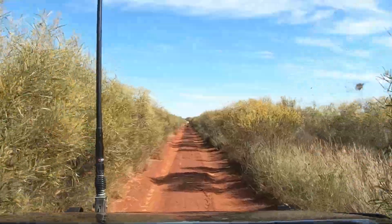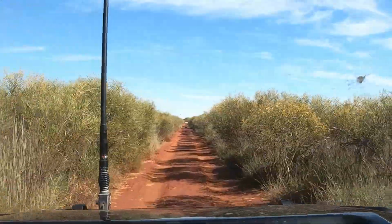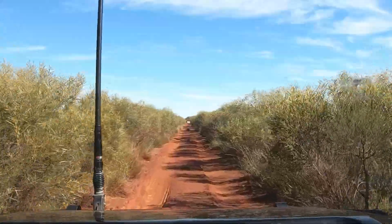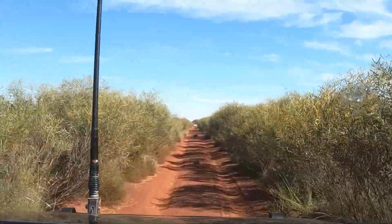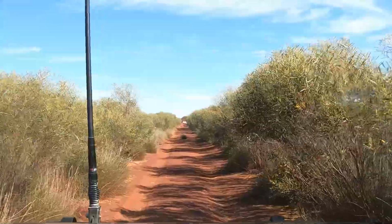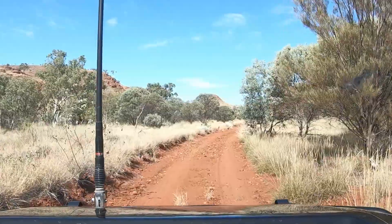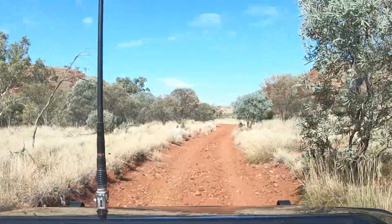Our track is closed in on us and we had to pull our mirrors in. It is skinny. I think I read somewhere that they don't recommend cars wider than a Land Cruiser through here. I can see why now. Nobody's been back here for a while because the tracks are all blown over.